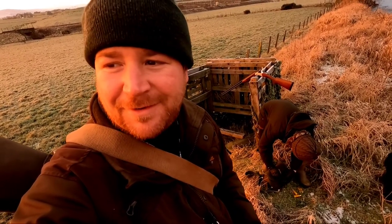So we had a bit of a disaster this morning. Not a disaster, we got one goose, but we never got any of it on film. And the one I did shoot, the Shotkam lens was on the front. So we never even got that.